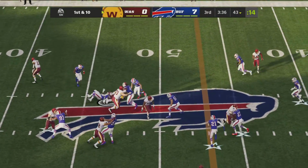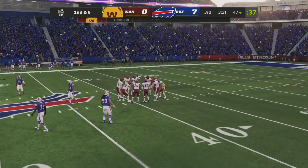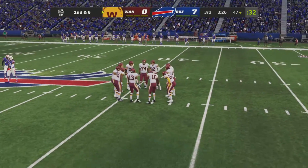Fitzpatrick going to give to Gibson. And he'll manage to pick up about 4. It's 2nd down. I have to think a major focus of the halftime meetings had to be figuring out how to create space for the running game to get operating.